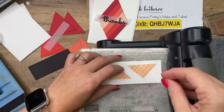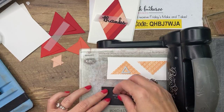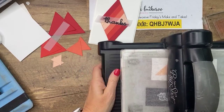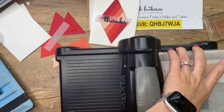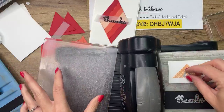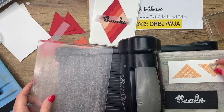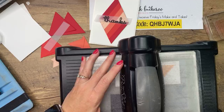Okay, so we're going to do this. We've done that in Petal Pink. And we're going to do that in Basic Black. You could change the sentiment, of course. You could stamp a sentiment on a skinny sheet of cardstock. I'm going to do that one. Run it through.